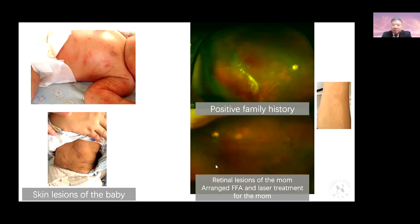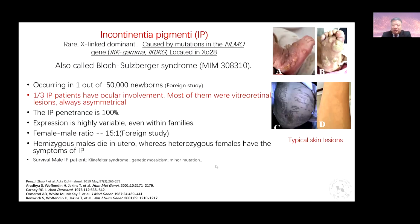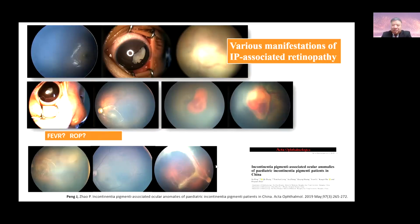We conducted a systemic physical examination of the baby and found skin lesions. Upon examining the parents' fundus and skin, we discovered a positive family history. This was actually a case of incontinentia pigmenti. These photos show typical skin lesions of the disease. 1/3 of IP patients have ocular involvement, most of which are vitreoretinal lesions and usually asymmetric. There are various manifestations of IP-associated retinopathy, which can also mimic ROP.